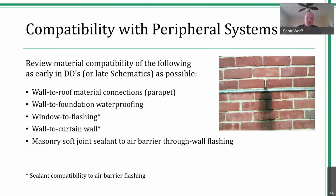We're getting a little bit close to running out of time here, but compatibility with peripheral systems. This is another good example. Masonry soft joints. A lot of air barrier manufacturers, present company included, use SPS rubberized asphalt through-wall flashings. And again, asphalt and polyurethane sealants, like we see in this example here, are not compatible with each other. The result is that plasticizers from the asphalt bleed into the urethane, or the silicone if it happens to be silicone. The result is a non-hardening condition, generically referred to by some in the field as tobacco juicing. And that's obviously something we don't want to see.